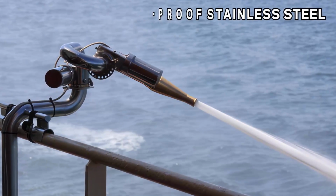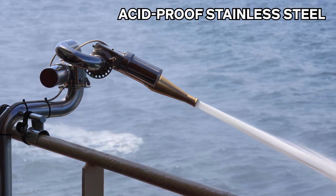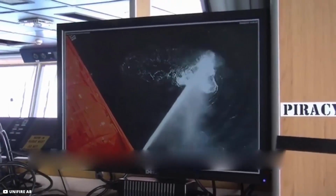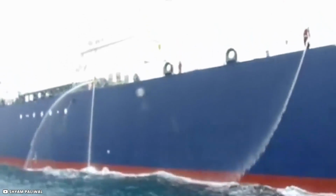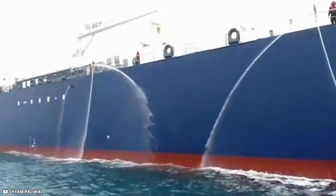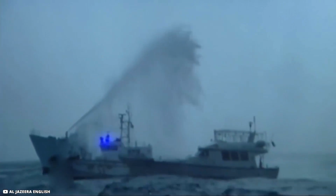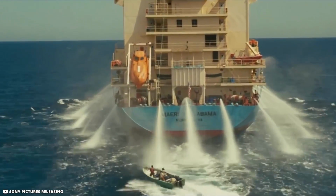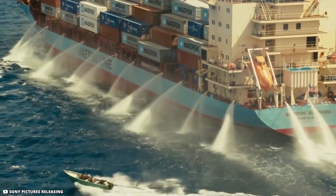The nozzles, made of acid-proof marine-grade stainless steel, can be remotely controlled from the ship's bridge or set to function automatically. This ensures the safety of the crew as they don't have to remain exposed on deck while operating the cannons. The range and effectiveness of these water cannons are truly impressive. They provide ships with a significant advantage, allowing the crew to drive pirates away before they get dangerously close.